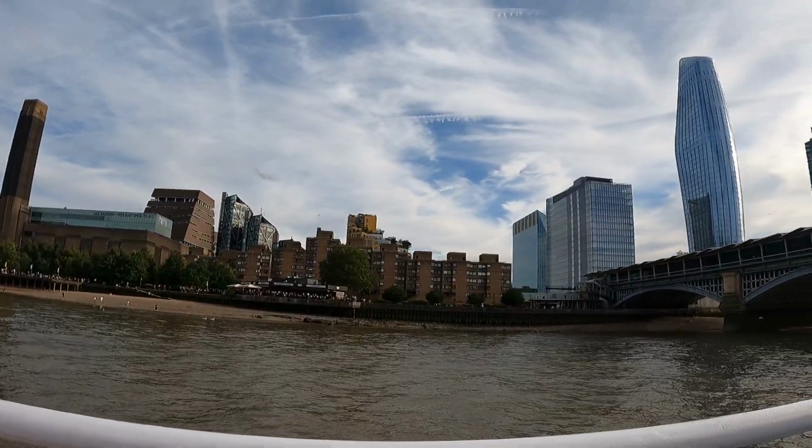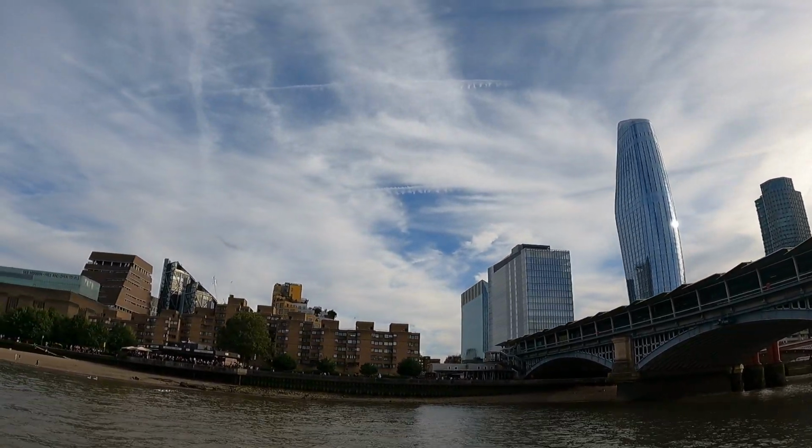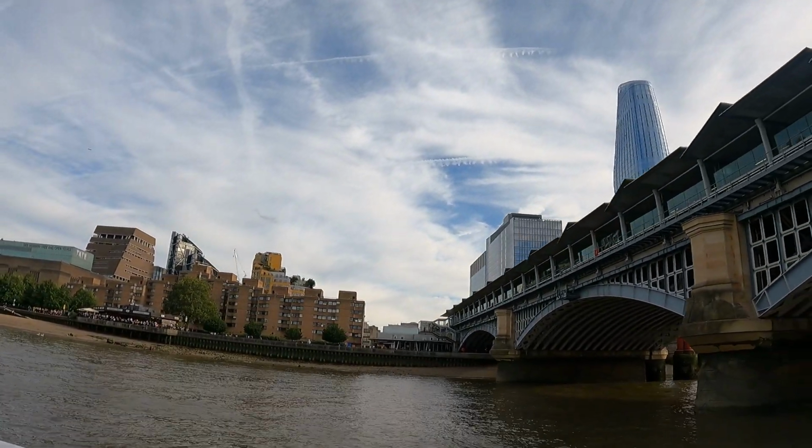Now we're about halfway from Tower to Westminster now. If anybody would like to use the toilet, go and use the toilet now. They will be closing in a few minutes. Once again, toilets will be closing in the next few minutes.